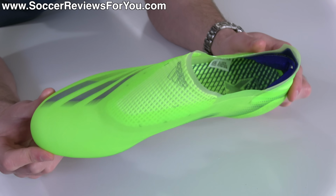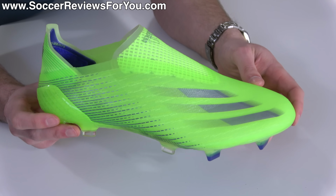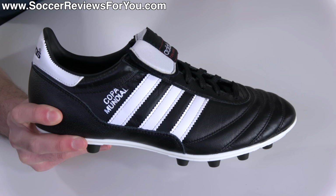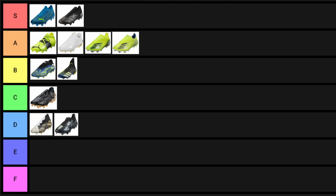This for me, if you must have a laceless football boot, this is probably the one to get. For me, it ranks in the A tier, just like the Point 1. Copa Mundial. It's S tier, and I don't want to argue about it.